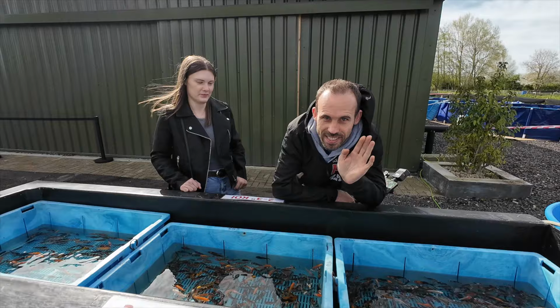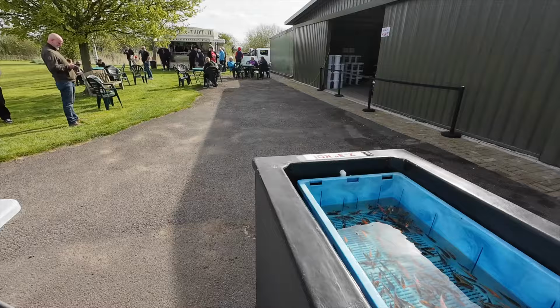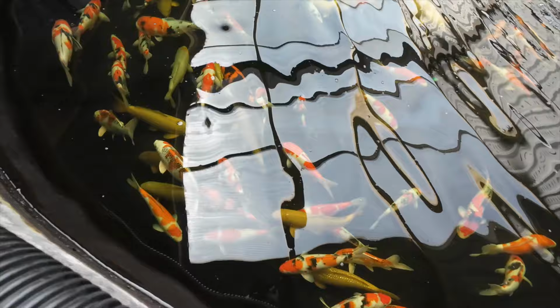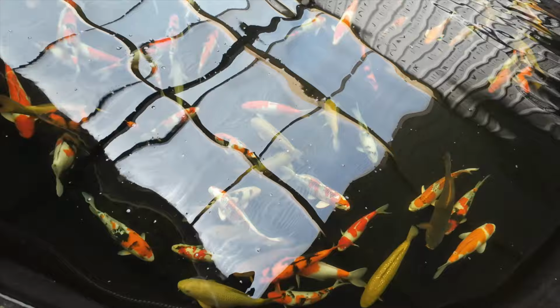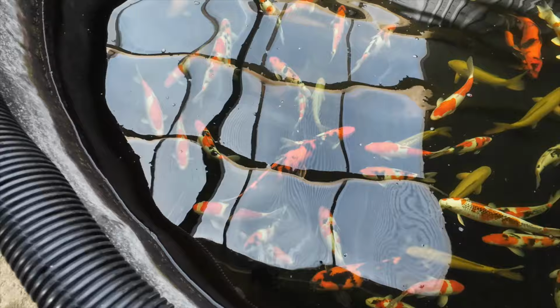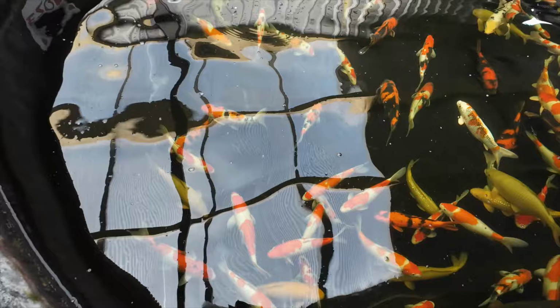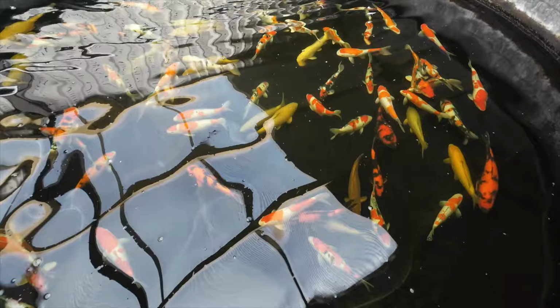Here we have Jamie from I'm Keeping It Koi, pondering on these pick and mix. Very nice, these are all 295. Very nice. The Harakuju, Sanke, Shiro Utsuri. There's a Bekko there, I think. Showa. Lovely.